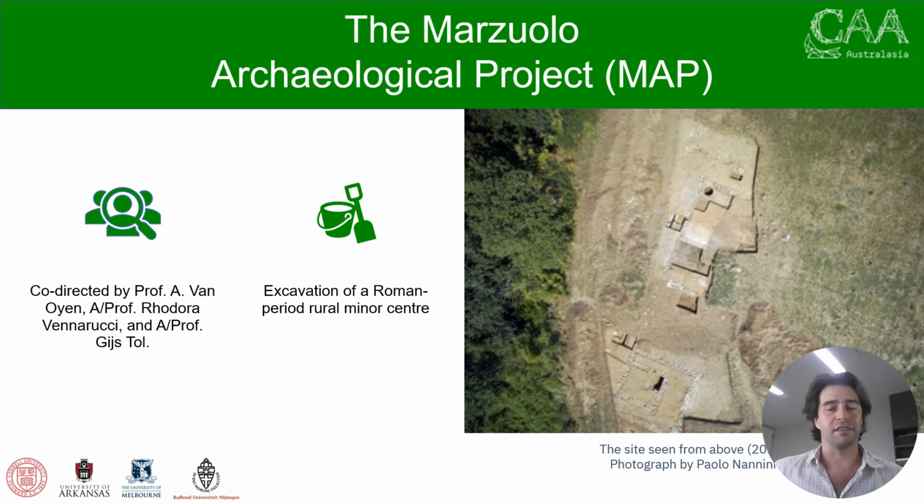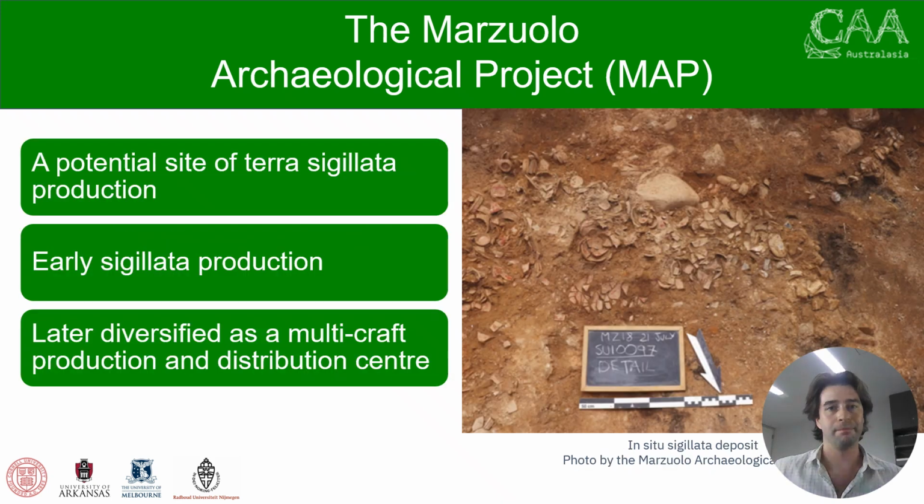The MAP has been running since 2016 and has now concluded excavations to focus on analysis and publication. The site is an early Imperial minor centre in rural Tuscany, with two major architectural complexes showing evidence of pottery firing and distribution, wine production, agricultural processing, blacksmithing, woodworking, general trade, and even a little bit of gambling just on the side. The site was first noted for its remarkable wealth of terra sigillata pottery, which included the discovery of multiple in situ stacks of complete vessels.